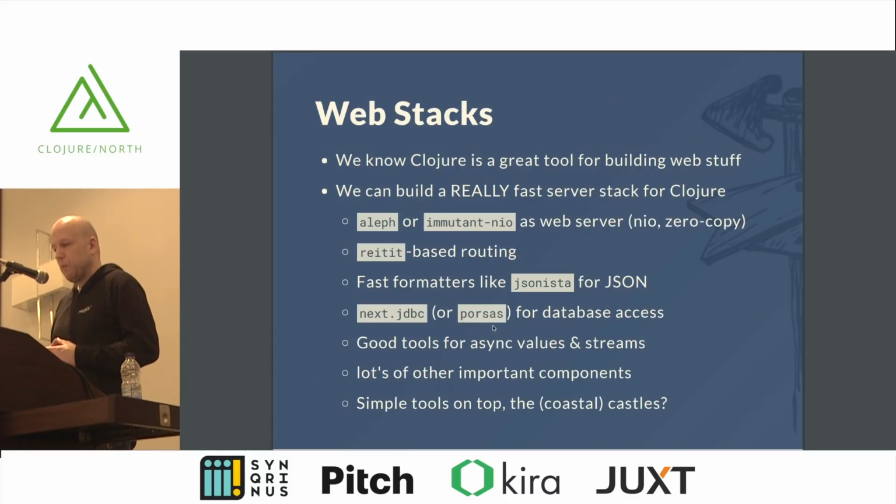So we know that Clojure is really good for building web stuff, both in the front end and in the server. And actually, we found out that we can be really fast with Clojure too. So this would be my current perfect stack for the backend. Aleph or Immutant Neo for the backend, they have zero-copy requests and Neo has streaming. Reitit-based routing, it's clearly the fastest. Something fast for formatting like Jsonista, and then a fast database library.